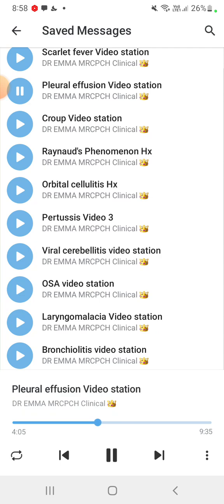So what examination do we do? Yes, for this patient, first we will stabilize the patient by checking the patency of the airway, breathing, connecting to the monitor, and checking the saturations, and also checking his perfusion, connecting the IV line, and starting IV fluids, oxygen saturations, and plotting on the centile charts.